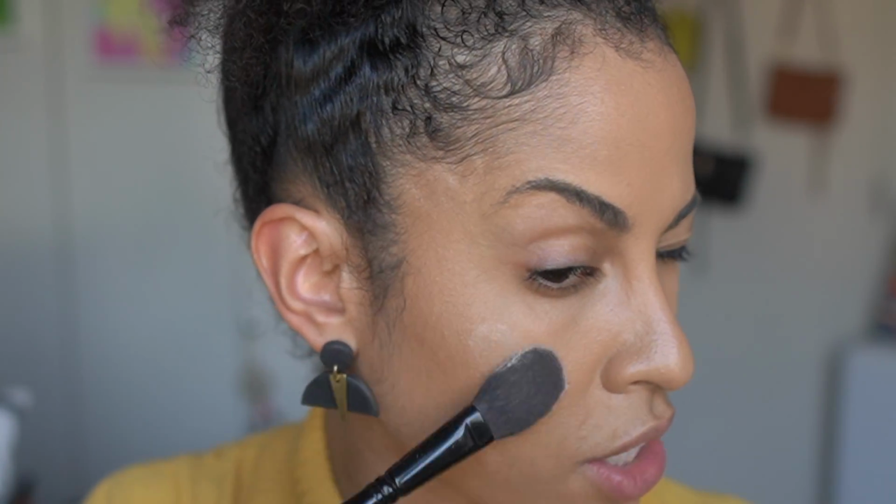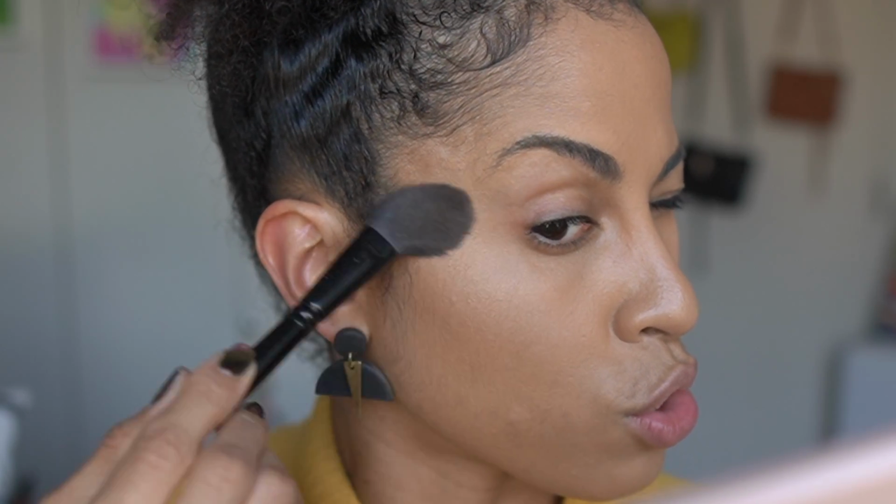It's really nice. I actually want to experiment with this to buff. So if you really want to appear radiant, the oil rich glow is called oil rich glow because it has oils in the formula, especially for drier skin types, that cannot use a traditional powder because it's too drying. So you could probably get away with this under the eyes. I might experiment with that one day though, I'm not gonna lie.